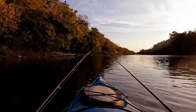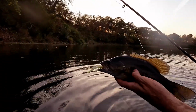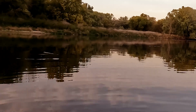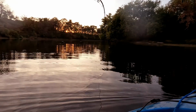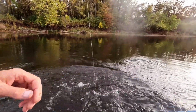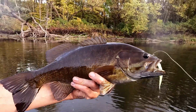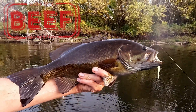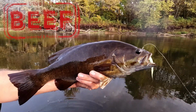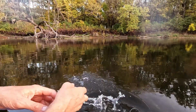I didn't get a good shot of it, but there was an eagle kind of sitting back in the duckweed down by the impoundment. Nice jump on that one. Oh yeah, it's a better fish. That is certifiable. Certifiably beefy. Absolutely. And the deer will come out and eat the duckweed right off the water too, right at sunset.